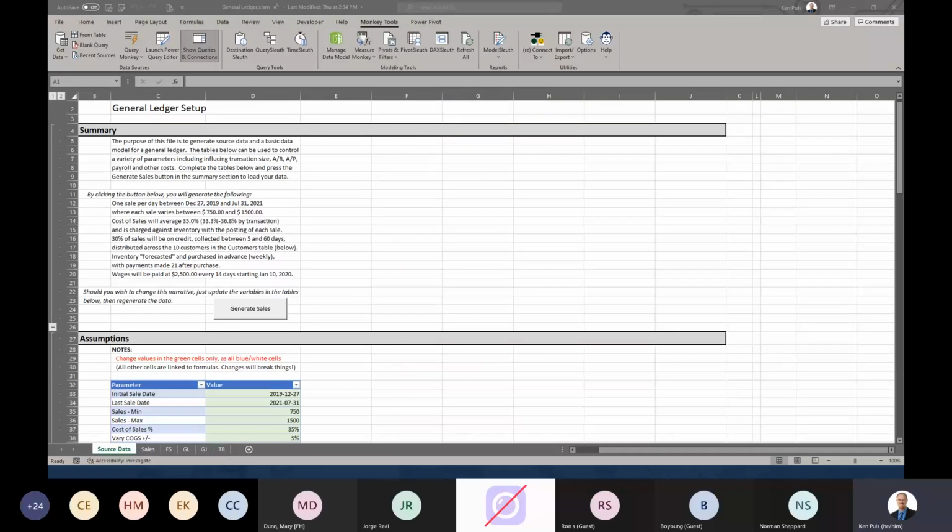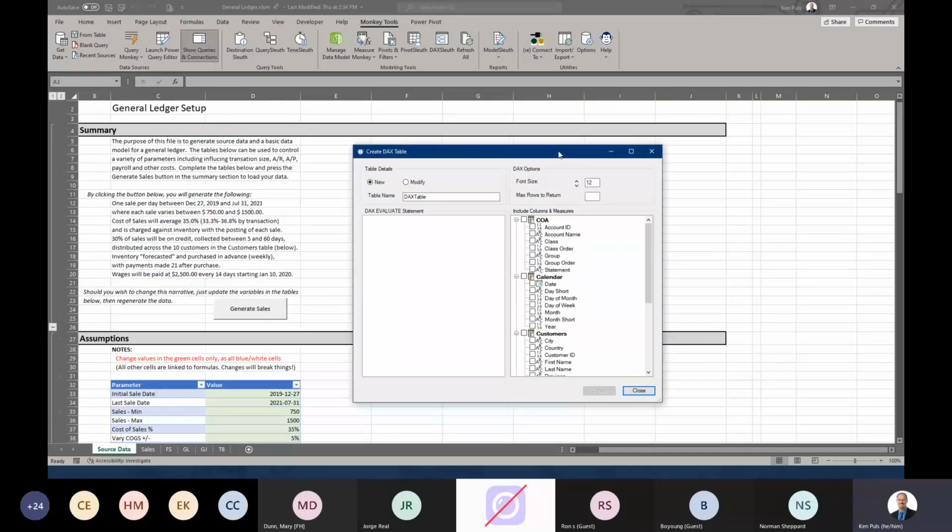I'm going to use Monkey Tools to cheat on this one. I could absolutely create a table that loads from Power Query to the worksheet and then do this manually, but I'm lazy, or efficient, or whatever. So I'm going to make myself a new table here called Sunburst.